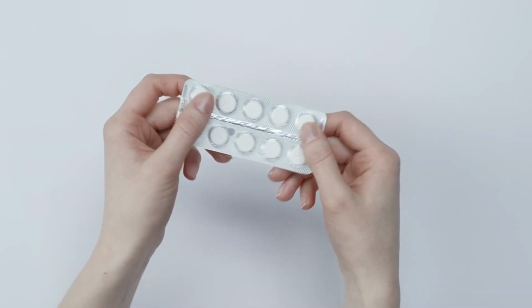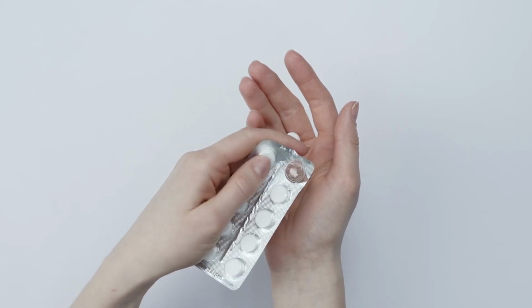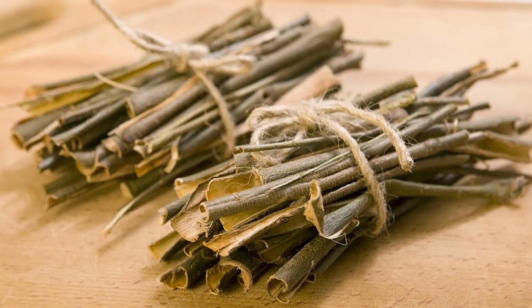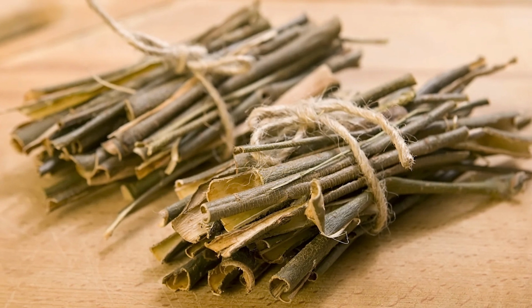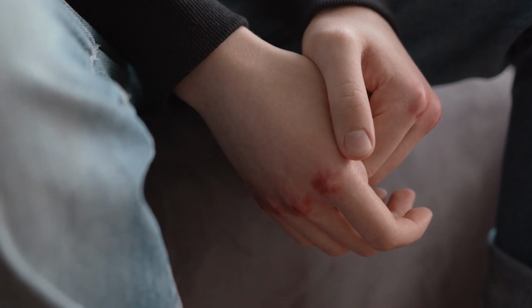So, the next time you pop an aspirin for a headache or slap a Band-Aid on a cut, take a moment to appreciate how far we've come. In the 1700s, you'd be lucky to have a neighbor with some willow bark to chew on or a scrap of clean cloth to wrap around your wound.